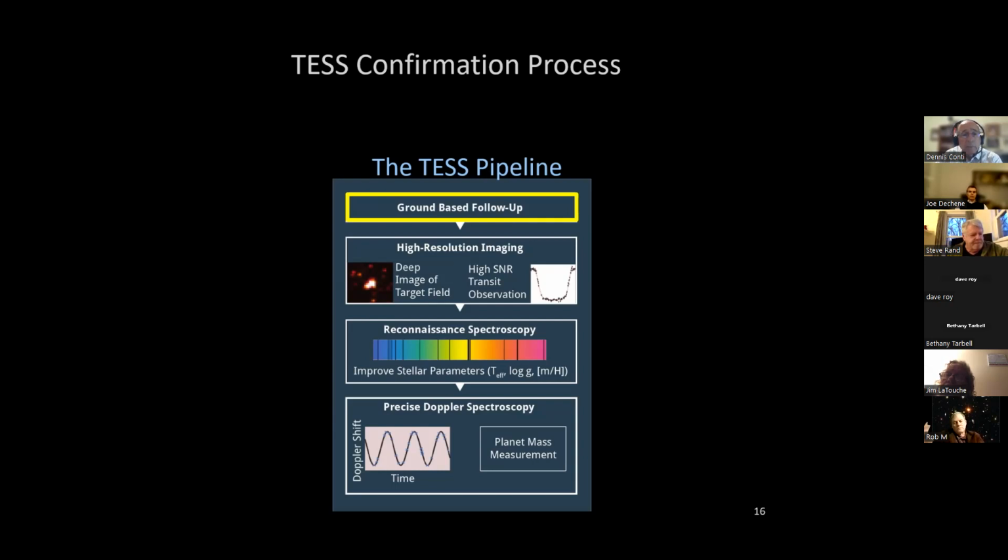So starting from the top, if we pass through the first gate, we get an idea of the radius of the planet. And if we pass through the bottom gate, we get an idea of the mass, and out pops an estimate of the bulk density of the exoplanet. So this is the pipeline that TESS scientists go through, and where we amateur astronomers play a big role is in the first box, the ground-based follow-up, because this is where we weed out any false positives and can help confirm that in fact it's a true exoplanet transit.